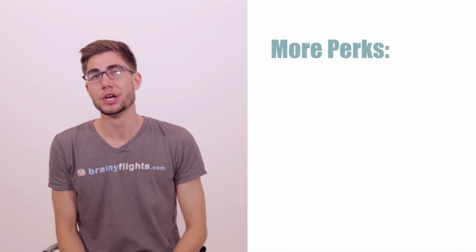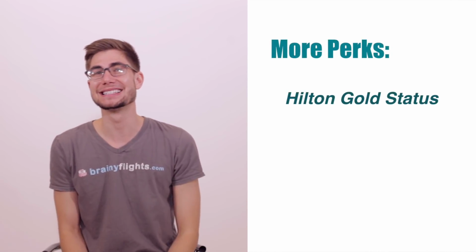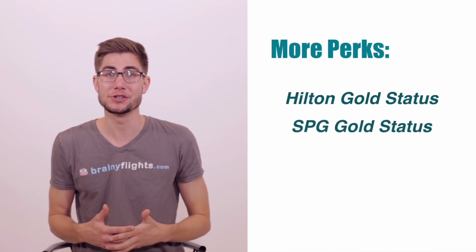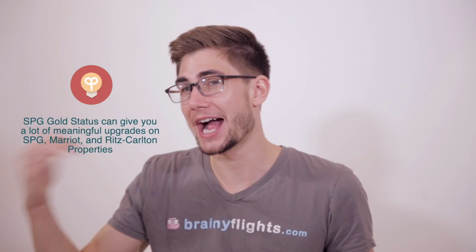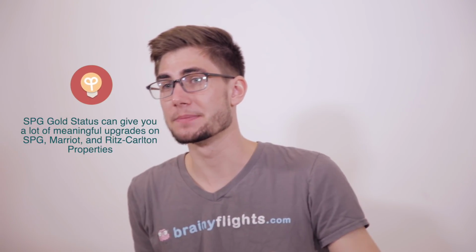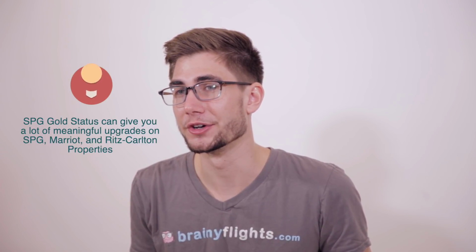Now, a couple other really important benefits that I want to talk about. You get Hilton Gold status. That's all right, but what's more important than that is the SPG Gold status. Remember, having status with SPG also means you have status with Marriott and Ritz-Carlton. Gold is the level where you can actually start to get some meaningful upgrades. You can sometimes get upgraded into suites or get some extra perks and comps when you arrive, so that can have a pretty high value.